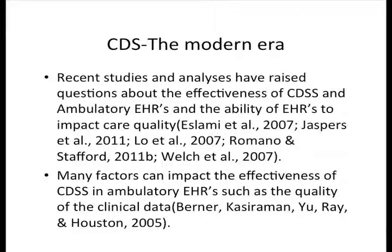There have been some, particularly in the ambulatory arena, where most of the CDSS has been shown to be effective. They have not found this. And there's studies by Islami, Jaspers, Romano, Stafford, Welch, all raising questions about the ability to impact care quality and change outcomes. Remember, the early work showed they could change something. It did not show there was a change in outcome and quality.